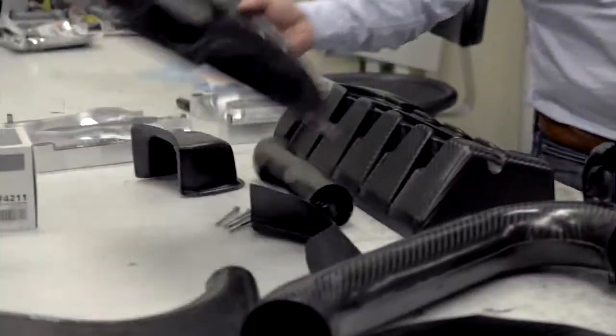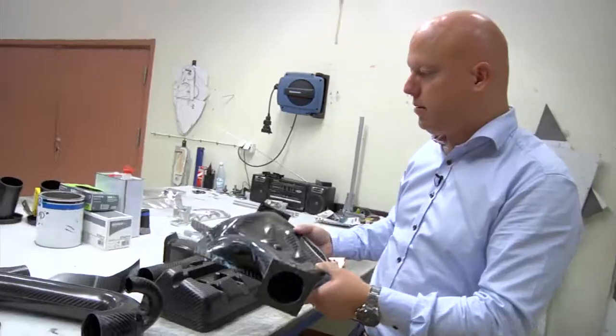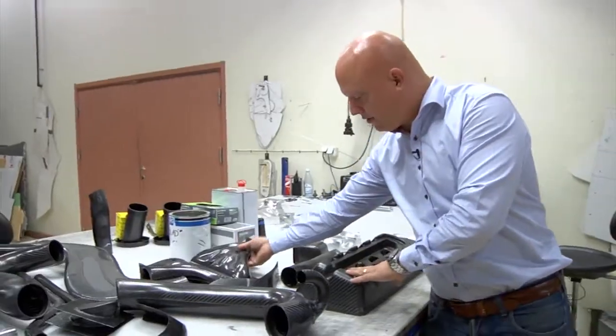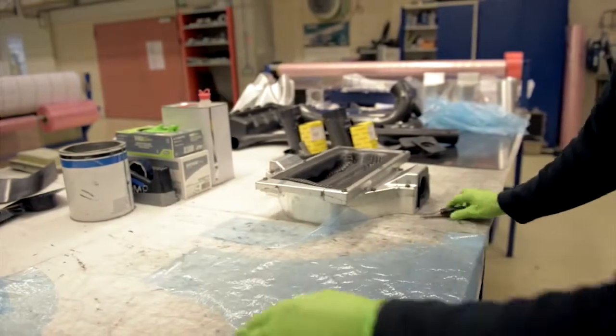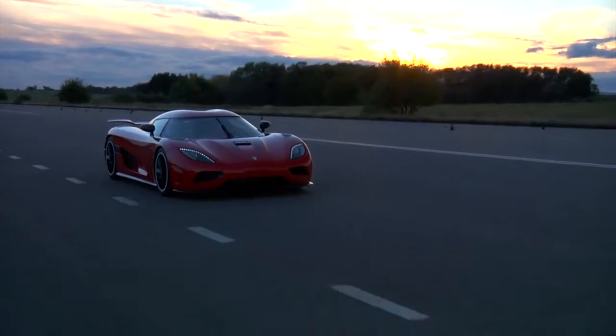This here is an intake for the engine, intake plenum. We have some pressurized turbo pipes, valve cover, and even parts like the engine, as we can see here, are made of carbon fiber, especially the parts up top on the engine to get the center of gravity low.